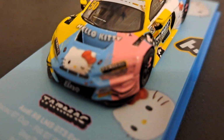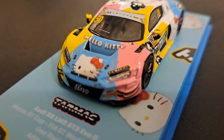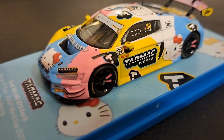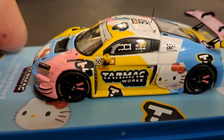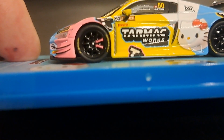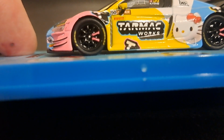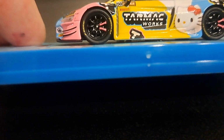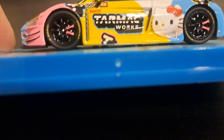You look into the cockpit of the car, and it's not too bad. Not overly impressive, but not bad. It is 1/64 scale, and believe me, it's very, very tough to scale these things down, particularly in scales this small. The wheel detail is really very sharp, particularly compared to its competitors. Unlike Mini GT and some of the others, you do have the manufacturer of the tires on the car, and I believe it's the Pirelli P Zeros.